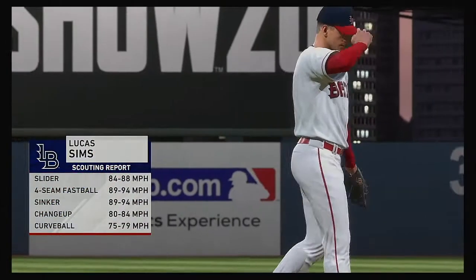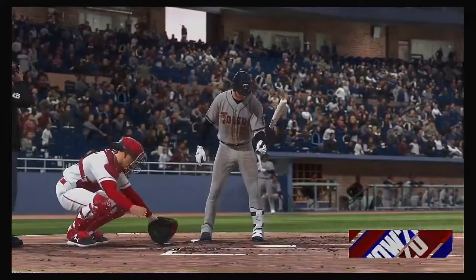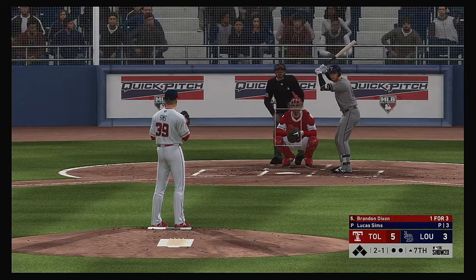Lucas Sims is on to pitch from the bullpen now to start inning number seven. Number 39. Seventh inning ready to roll. Now batting, Brandon Dixon. It was a flyout for him in his last trip.